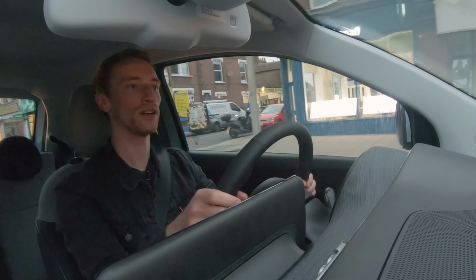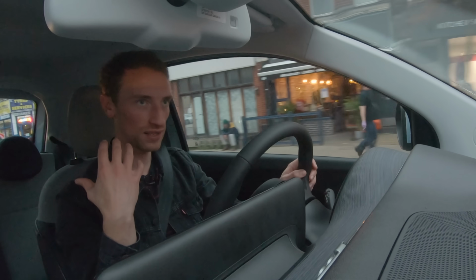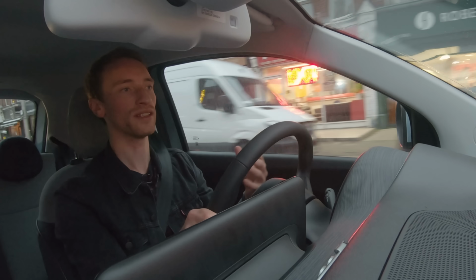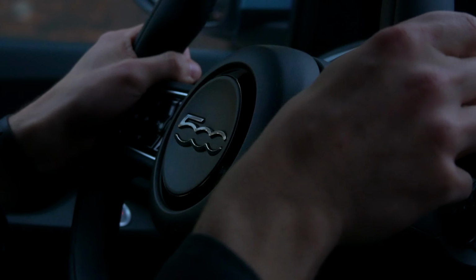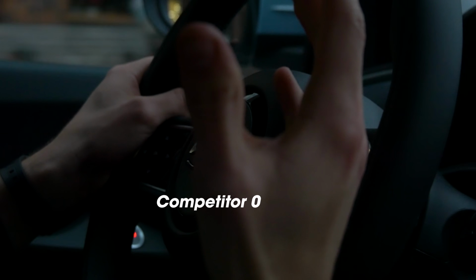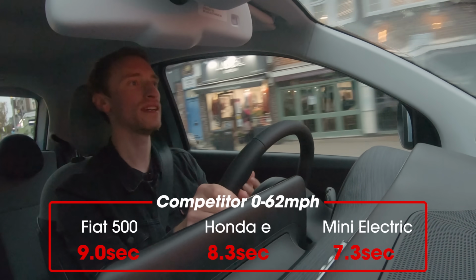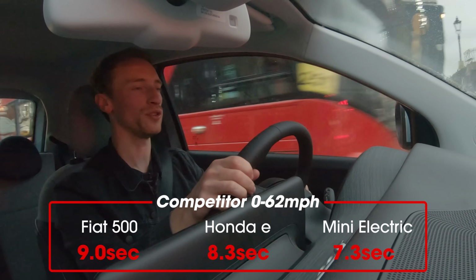But around town, you're probably going to want to stick it in range so you can maximize the one pedal driving function, which is really good, works really well. When you lift off, it naturally slows you down, brings you to a complete stop, and it's really quite simple to judge the stopping distances, and you hardly ever have to touch the brake pedal around town. But again, over these broken surfaces, you can just feel the ride struggling a little bit. But it feels quite nippy. It's not an especially quick electric car compared to its rivals, but it's certainly got that zingy acceleration around town, which you'd hope for.